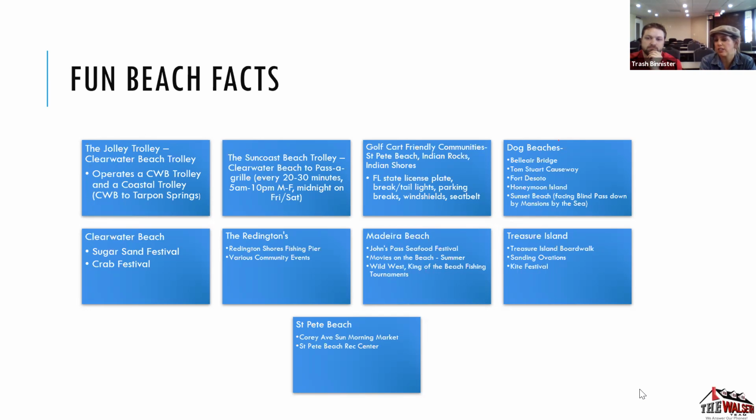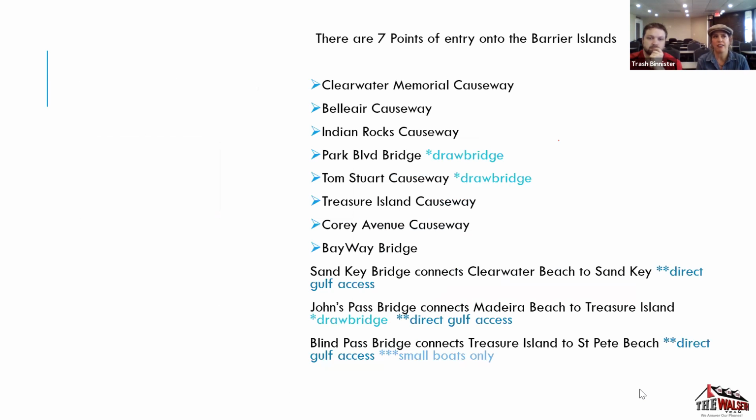And then Treasure Island, you have what was just last weekend, the Kite Festival. Yep. Standing Ovations, the sand sculpture competition, that's always in November. And then you have the Treasure Island Boardwalk, which is a paved walkway that's behind the Belmar and goes about a mile. Yep. And then of course St. Pete Beach, you have the Corey Avenue Sunday Market, which is pretty fabulous.